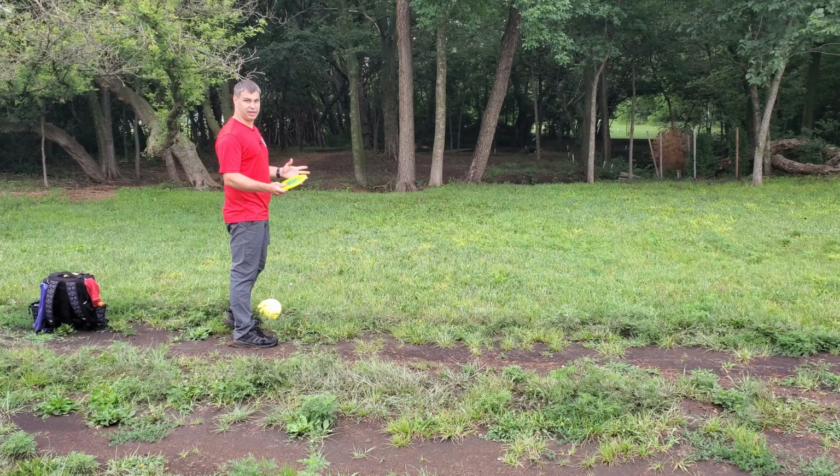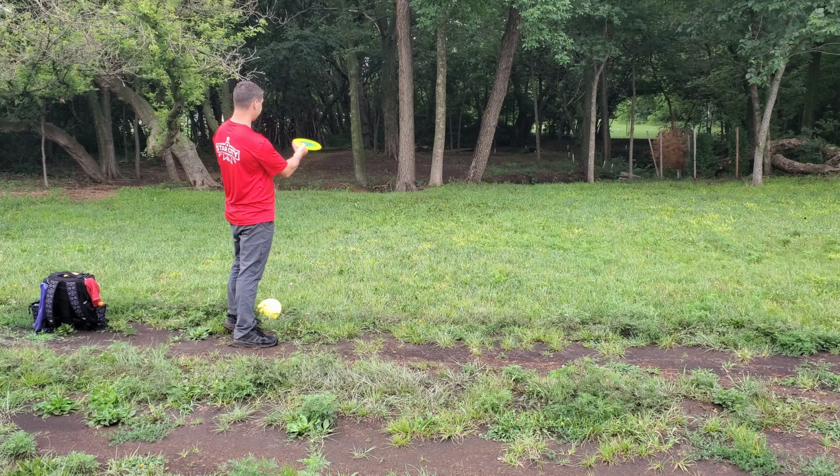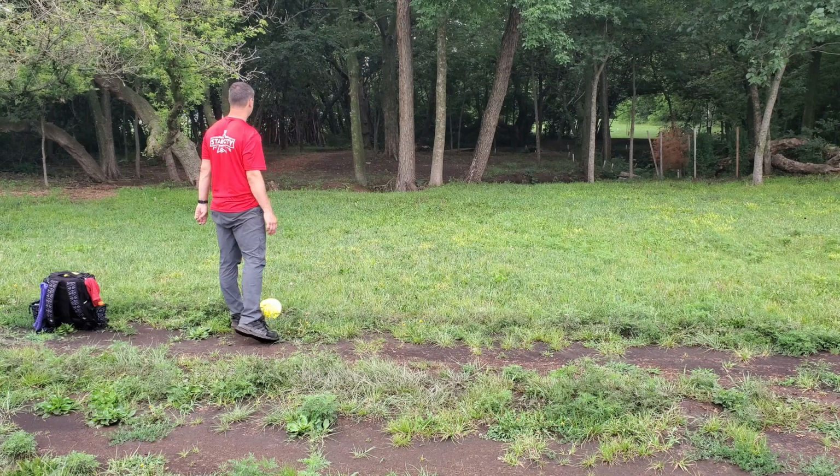Tombstoned. All right, just not quite close enough to the trees to really hit that gap hard. And so this is no fun, but I think I'm gonna have to go with the layup and just hopefully play for the 4.